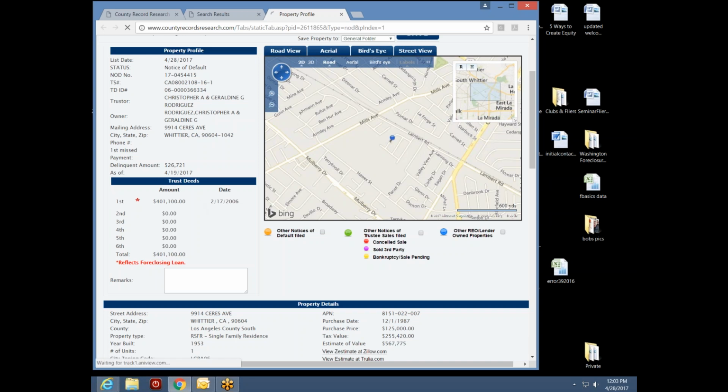Now, we do so the delinquent amount on this loan is $26,721. So assuming that on a $400,000 note from 06, their payments are somewhere in the range of about $3,000, then we'd have to assume that they're about, I don't know, about 9 months behind, roughly. I'm just ballparking that because that's what we do. So I'm just ballparking that I think they're about 9 months in arrears, and it appears that they have significant equity. So now let's look at a few more facts. The property address, 9914 Ceres Avenue in Whittier. The owner's address appears to be the same.